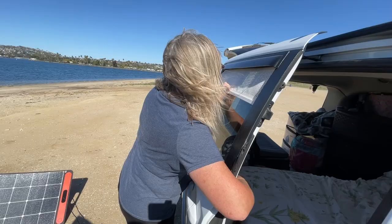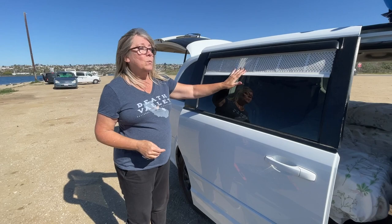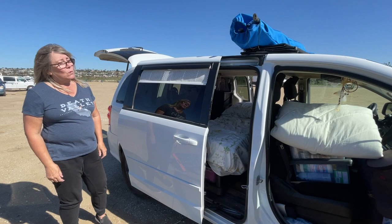So, and then you raise the window, and you can have one on this side, one on the other side. You have air going around. No mosquitoes or bees or flies or anything like that. So you close the door and you have some air flowing.